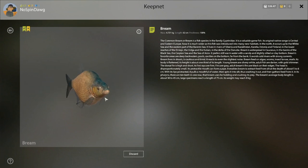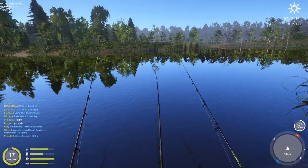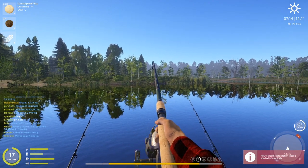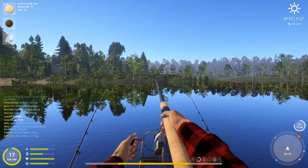Now, do we hold on to this beauty for a little while to see if a trophy order pops up? That's the question. Man, this Adriatica line's killing it right now. Another really nice one here.